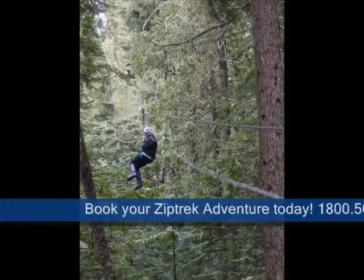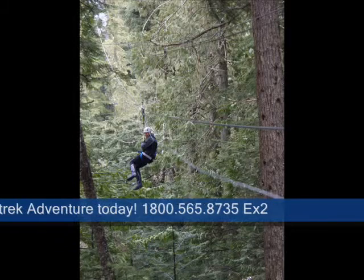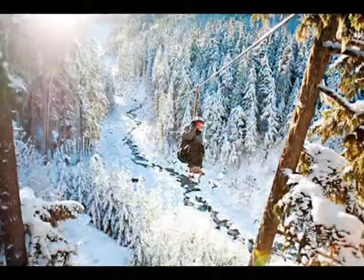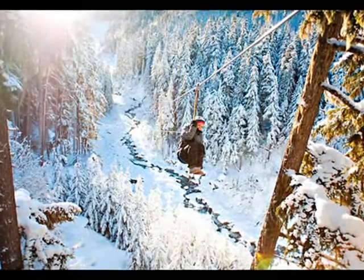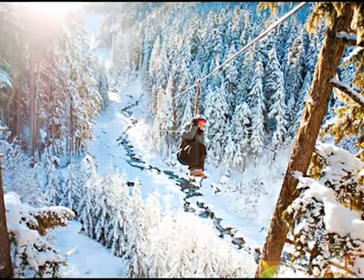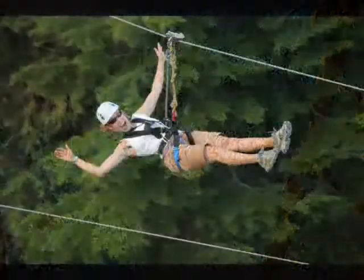So basically the bear tour has a test zip line in the village. So that test line is very short and very close to the ground. And it's designed just to give you a feeling of what Ziptrek's going to feel like when you get out on course. So it makes you more comfortable before you actually get out and do the full line. So it's great for those people that are hesitant or nervous.